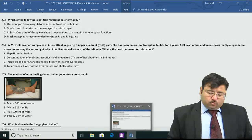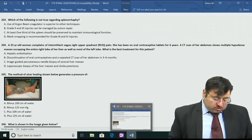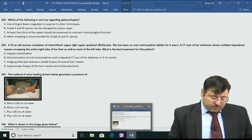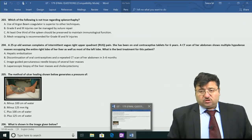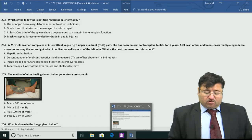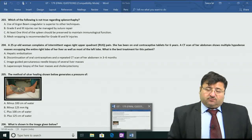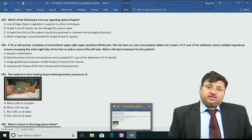So what is now left? Use of argon beam coagulator is superior to other techniques. Though it is used, and generally preferred to conventional techniques of coagulating, it has not shown any superiority. So this is a very tricky question, but it had a lot of information in it, and that's why I have taken it in great detail about the injuries. First of all, we do not perform surgery if it is up to grade 4, and we try to conserve it and see.